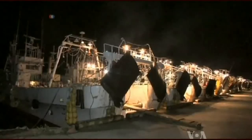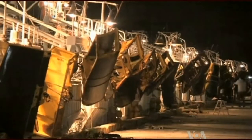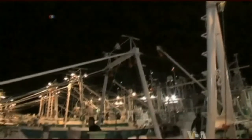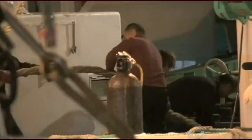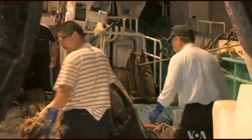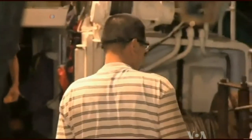Soma Port lies just 30 kilometers north of the crippled Fukushima nuclear plant. Fishing resumed here last month following the lifting of a ban imposed after it was revealed in July that radioactive water had leaked into the ocean. As the fishermen prepared to cast their nets once again, the head of the local fishing cooperative offered his encouragement.